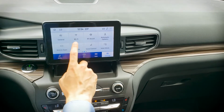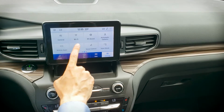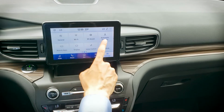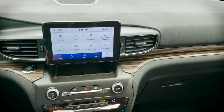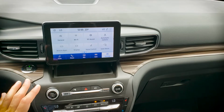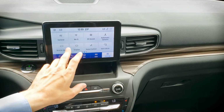A couple of things to point out here. The vehicle does have a built-in modem, so you can connect through Wi-Fi at home as well. The benefit of doing that is that you can then turn on automatic updates, which means it's automatically going to update the vehicle settings for you. So I do recommend keeping that one on. It's a really, really straightforward process in order to be able to do that.